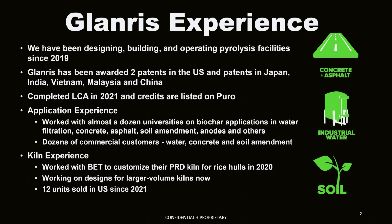So first off, a little bit about Glanris. We've been designing and operating a pyrolysis facility since 2019. We're a little bit different in that we came into this focused on building with a specific biomass, rice hulls, and looking to convert that, because of the high silica content, into a water filtration media. And so that's what most of our patents are on that we talk about here. It's on the water filtration product, because we're able to create dual functionality in that product that gives it not only the ability to remove organics the way an activated carbon does, but also to remove heavy metals, which is a key function of leveraging the silica in the rice hulls.